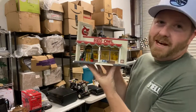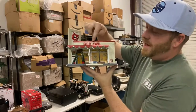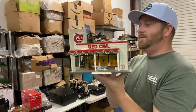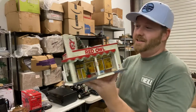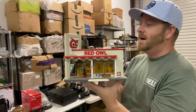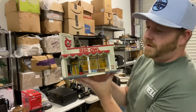Here's the next thing we got. This is a really cool piece. It's made by Snow Village, but if you look up Red Owl Snow Village store, this is cool. These are selling for over $100, and the guy told me he'd do 25 on it. I gladly paid 25 because I'll clean it up really good, and I think I should easily get $100 plus shipping for it.